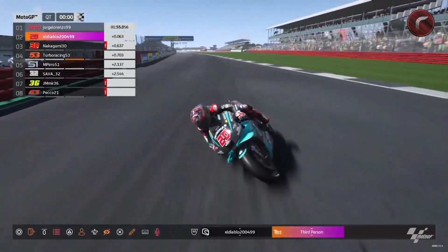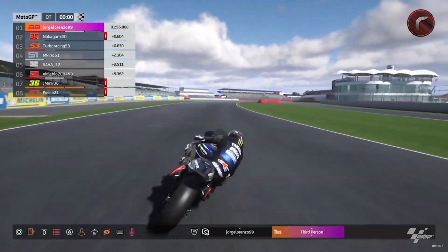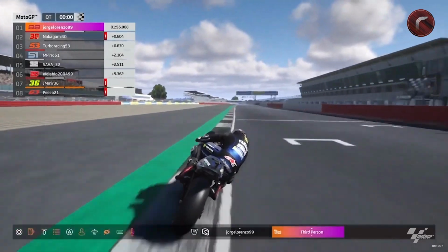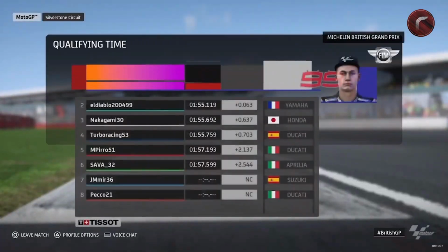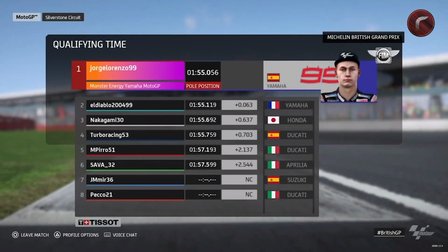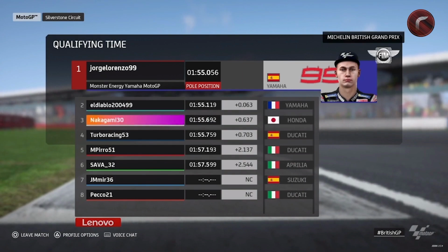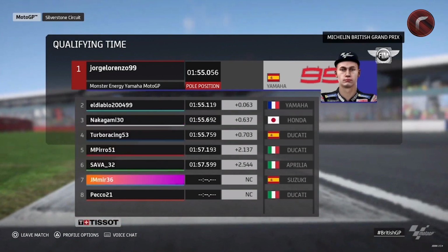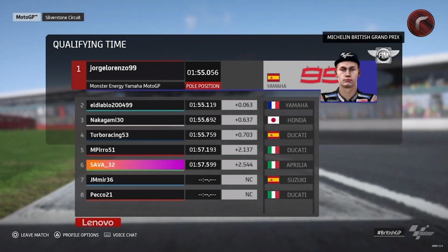The number 99 will start a MotoGP race from the front of the grid for the first time since Aragon 2018. It took this final lap of the session to jump ahead of Fabio Quartararo, meaning we'll have a Yamaha 1-2 here at Silverstone. Tito Rabat is front row number 2, ahead of Michele Pirro and Lorenzo Savadori, with both Joan Mir and Pecco Bagnaia unable to set a lap.